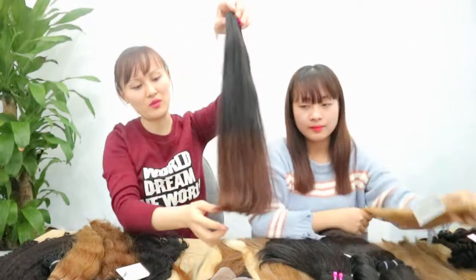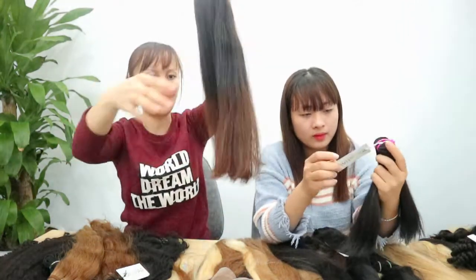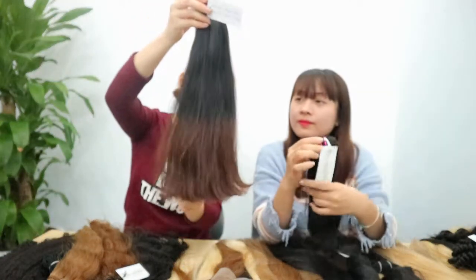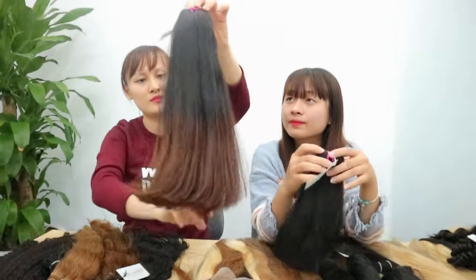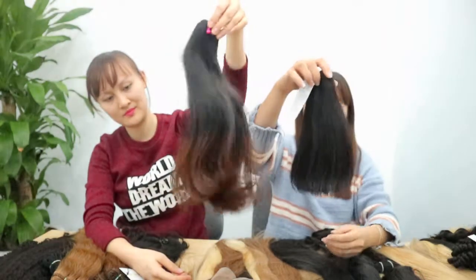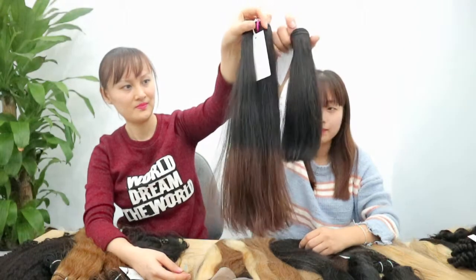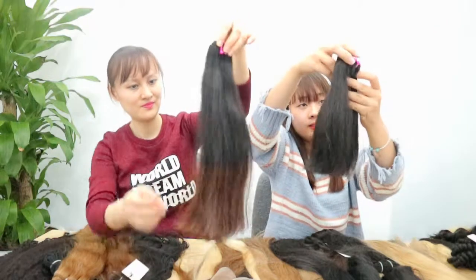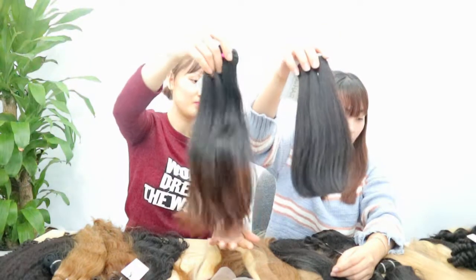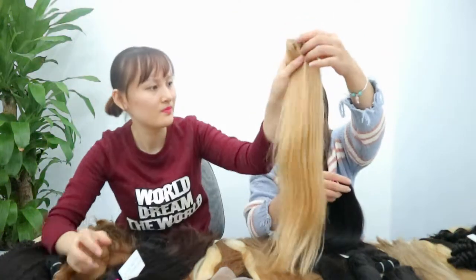You can see it is thick from top to the bottom. And full cuticle. And I'm holding double straight hair. You can compare the two kinds of textures. This one is 10 inches. And with straight hair, we have a lot of colors. You can see this one.